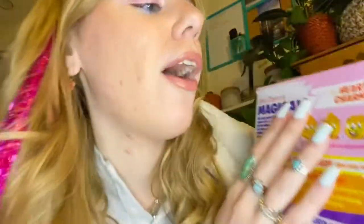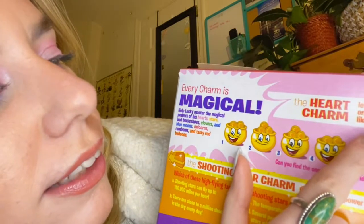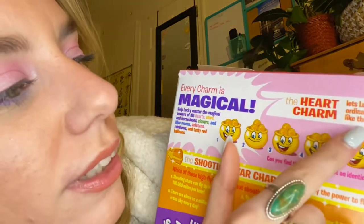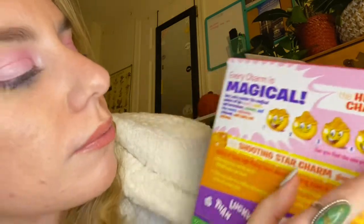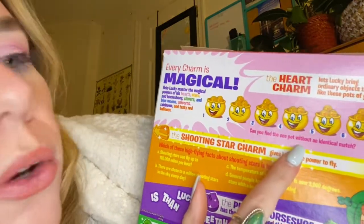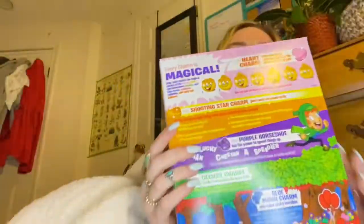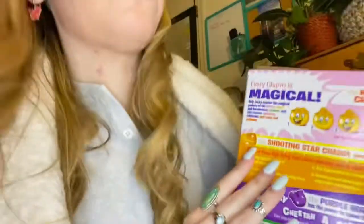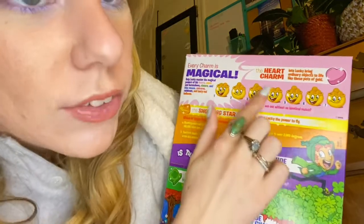So the first activity is for the heart charm. It says, let Lucky bring ordinary objects to life like these pots of gold. Can you find the one pot without any identical match? The 7 choices.